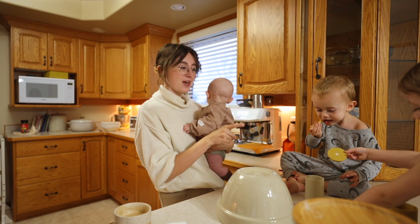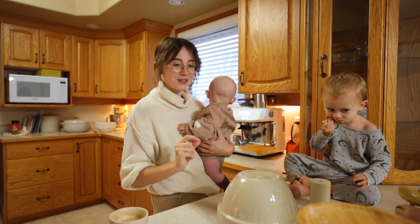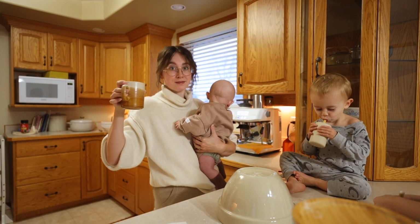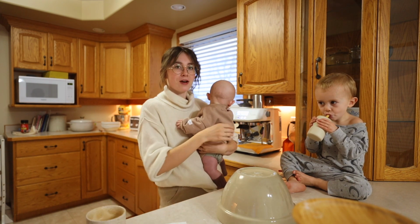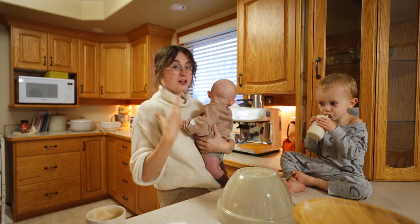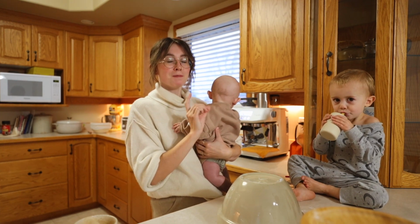Zach made the kids eggnog steamers this morning. Very fancy, it doesn't happen on a very regular basis, but he also made me an eggnog Americano misto. Very fancy, very delicious. He made me eggnog too. We always like to start the day off with a good coffee. That is very important to us. Not that it affects us in any way. Caffeine does not affect me, but it's so delicious.